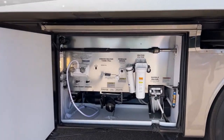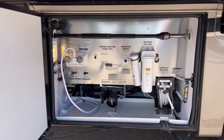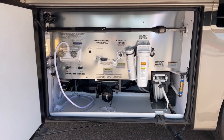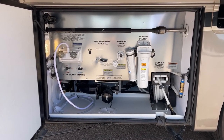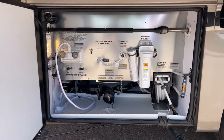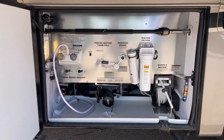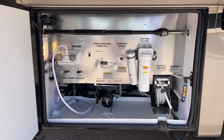This is your pump station. You've got your retractable hose, you've got your water filtration system, and you've got your black water tank flush, so you can actually attach a hose and wash everything down. Everything else is also identified, so you know what they are and where they go to. You have an outside shower, with hot and cold water.